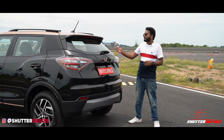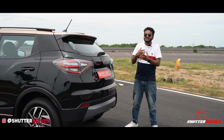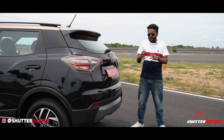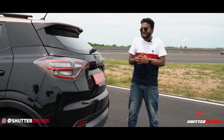You get a rear wiper here, and of course there is this antenna that is popping up from there. I think the antenna could have been slightly shorter, and that said, there are a couple of parking sensors with a neatly integrated reverse camera which is surprisingly good in clarity. And not just that, the camera actually tries to guide you how to reverse your car, which you'll check out shortly when we talk about the interiors of the car.